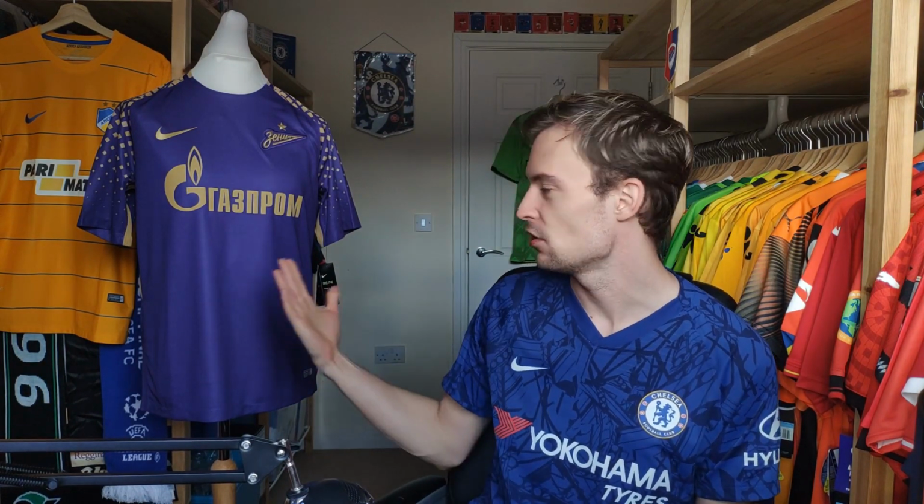Now we head to Russia for the next shirt, and it is of course the third shirt from 2017-2018. A lot of third shirts here. It seems that's where Nike get to play about a bit with the design, and there are two reasons why I bought this one. Firstly, because I like collecting Russian football shirts. I don't know what it is, but something about it just attracts me to it. And secondly, gold on any football shirt is going to be amazing.